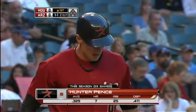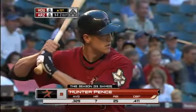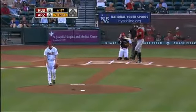See how Barry Bonds used to choke up on the bat. Watch when he gets ready. See where his hands are right here? Just that little bit. Fires a fastball to count 1-2.